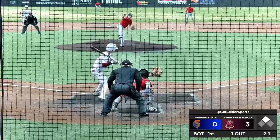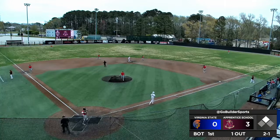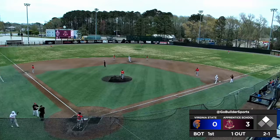The 2-1 pitch, outside 3-1. Oh, nope, outside 4-1. So Isaac draws a walk in this first inning.